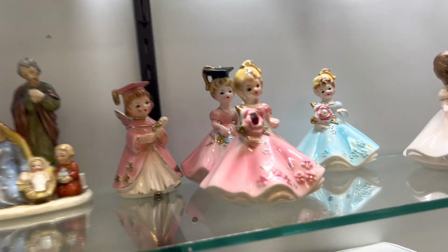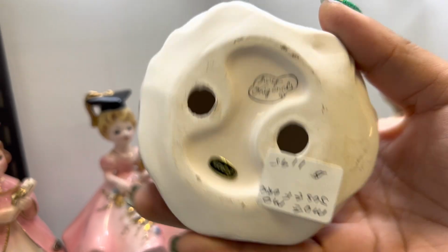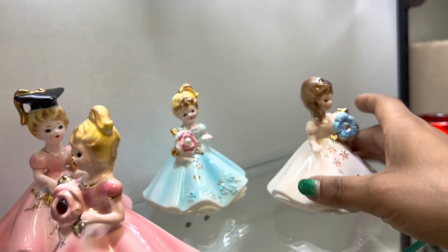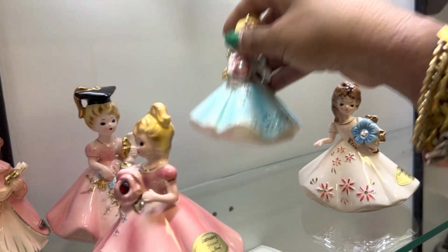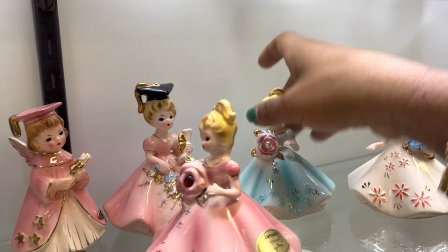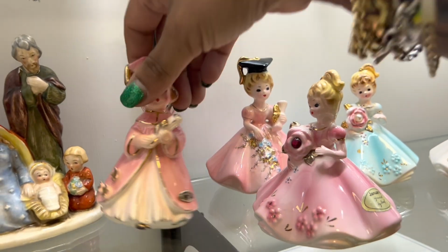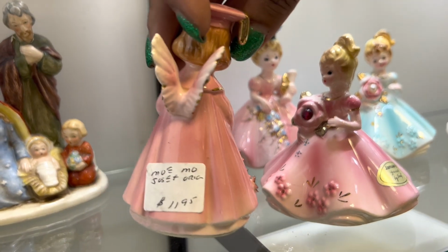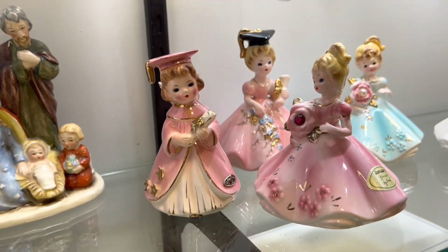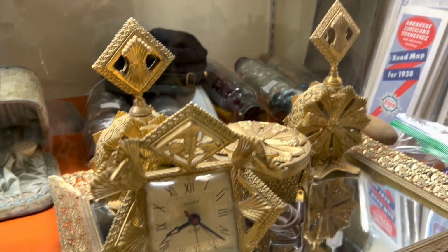Oh, a bunch of little Joseph Original girls. $11 and 20%. That's about retail on a lot of these. I haven't had the best luck with these. And this one, haven't seen that one before. Whoa, look at that vanity set.